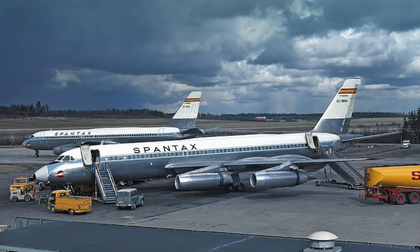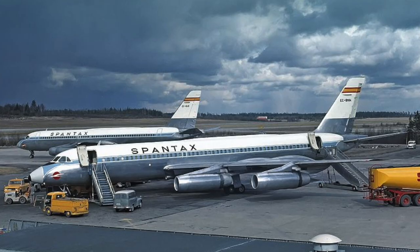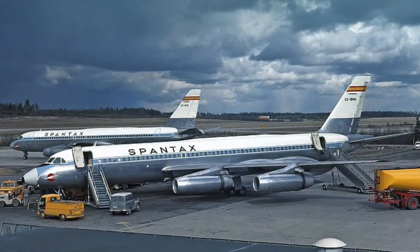So what do you think? Was the Convair 990 a visionary jet ahead of its time, or was it doomed from the start?